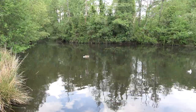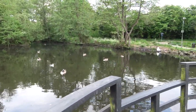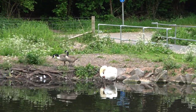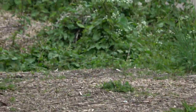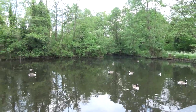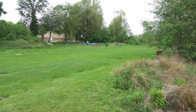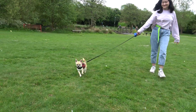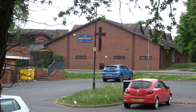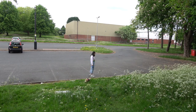Right, this is in the 4K video. Whether I can see any difference or not, I don't know, but just trying it out. Carry on with our walk. Just trying out the zoom. We're now going to carry on our walk up towards Ipsley.